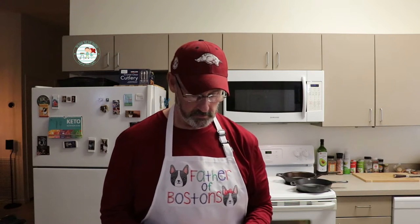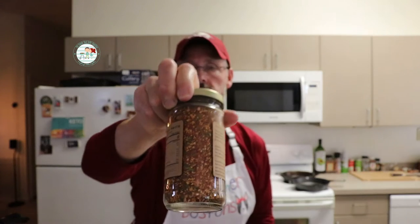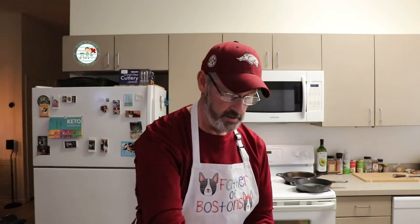One thing that we do love about their spices is that they're substantial whenever you put them on your food. It's not like finely ground, you know, right. You see the pieces in their rubs. I don't know if you can see that, but yes, you can clearly see the spices in there.